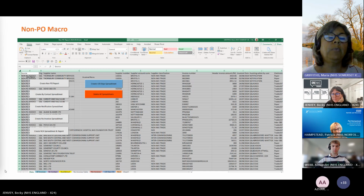And then we have a button for the create over 20 days spreadsheet. Any invoices that have been on the system for more than 20 days need to be approved as soon as possible, to be in line with the Better Payment Practice Code. To be able to pay within 30 days, we normally do a spreadsheet of all invoices that are in the system for 20 days. So that gives us an extra 10 days to pay the invoices and be within the payment terms.